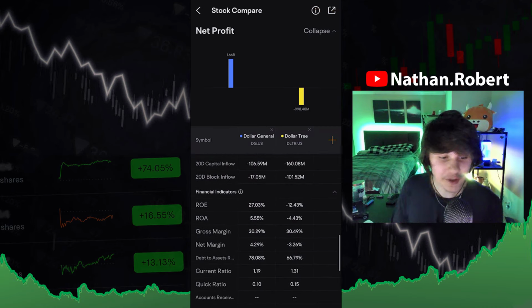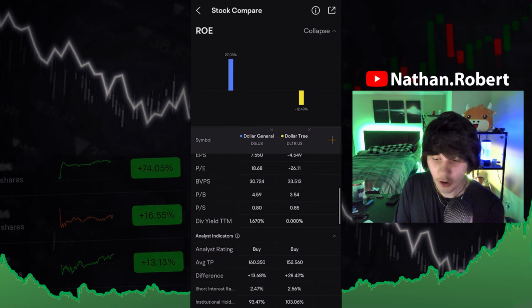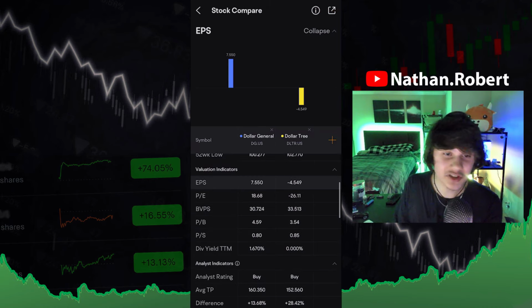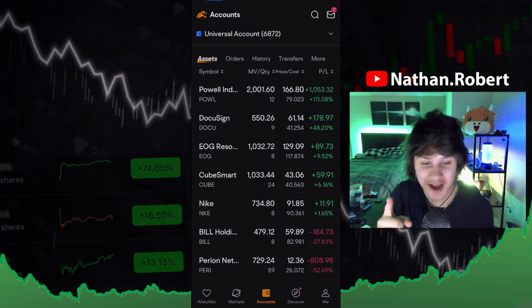And they have all these different important metrics that you can compare them by, like the net margin, gross margin, ROE, all these different things that you're seeing, the EPS, the PE ratios. So all of this stuff is very important. And if you like to do charting and technical analysis, this app does that as well.